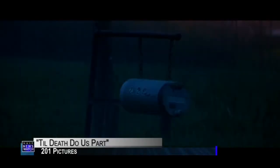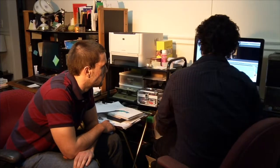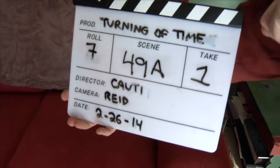Cotty and Reed found each other at college and have teamed up to create whatever they want to. The two are currently working together on a parody soap opera web series called The Turning of Time. Cotty is acting in it and directing, while Reed is the cinematographer and editor. Their partnership has helped them produce films like these, but having a small company isn't without its sacrifices.